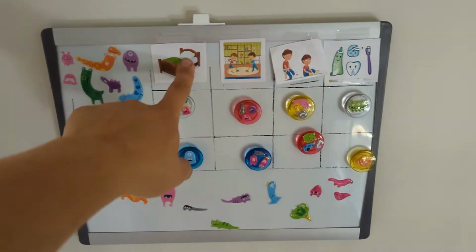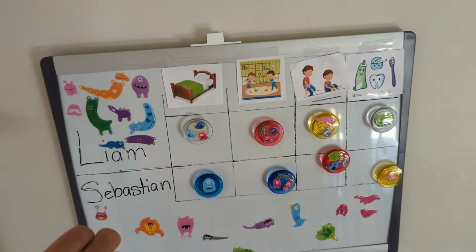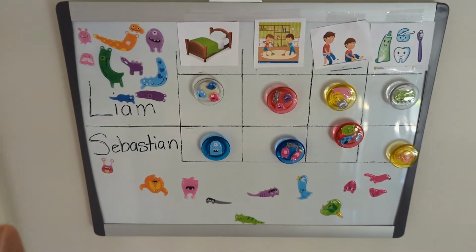I wanted to quickly go over one more thing that I actually use for my kids to also make my morning routine that much easier. So let me show you what that is really quick. I got basically everything at Dollar Store and I printed these off, and what they are is things that they have to do before they come downstairs.